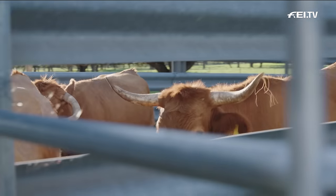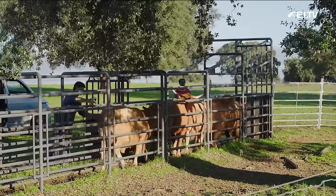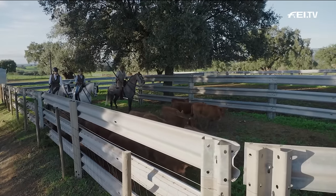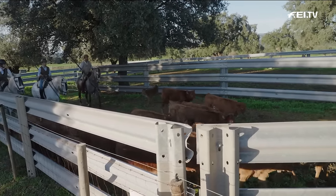The cattle are pushed through the crush in order for the vet to check them over and worm them. Once this is done, the calves are gently ushered out, and before long, they're back with their mothers.